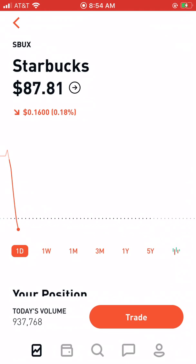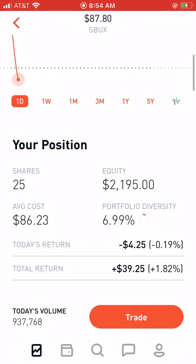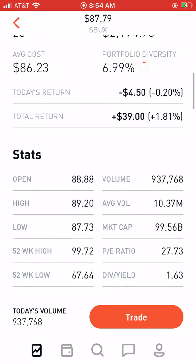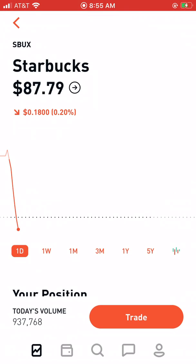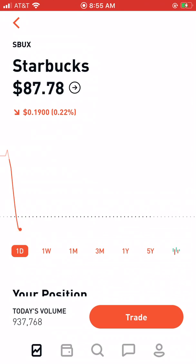Starbucks is tanking. It's down to $87. I am at an average cost of $86. This is another one of those stocks that is overvalued according to the P/E ratio, and I bought Starbucks again because I'm looking at the fundamentals of the company. I know the China virus has really concerned a lot of people as far as Starbucks sales in China, but this stock has very, very strong fundamentals. They're increasing their dividends, which I like to see. It's just a good stock.